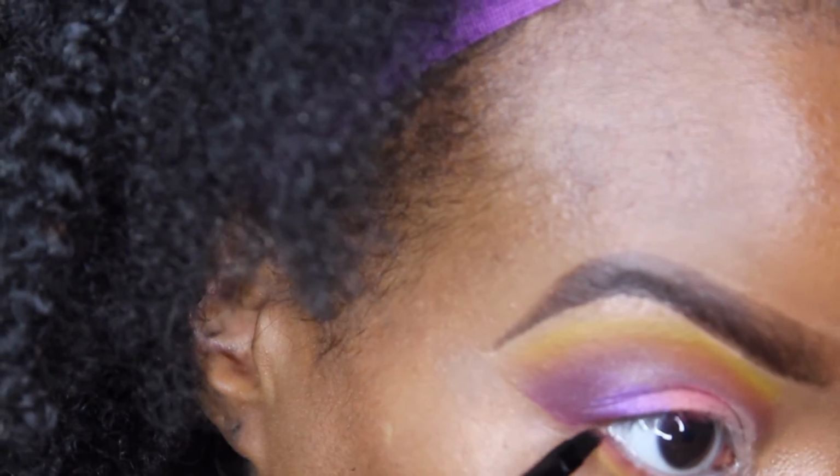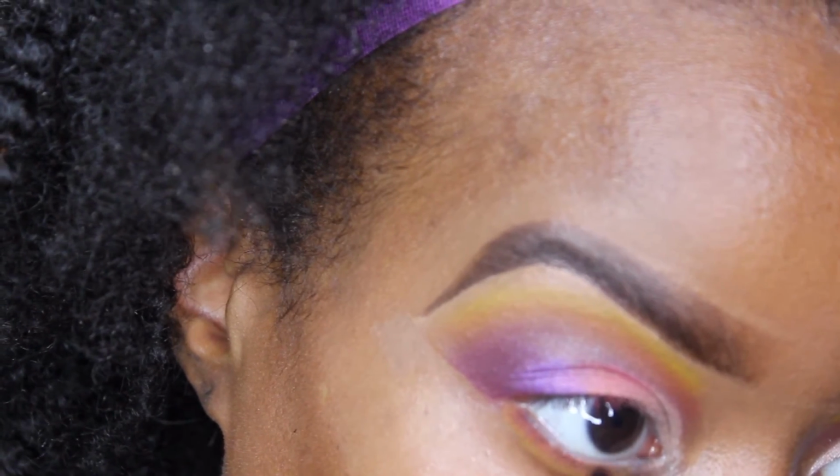I did all three colors with an e.l.f. precision brush.